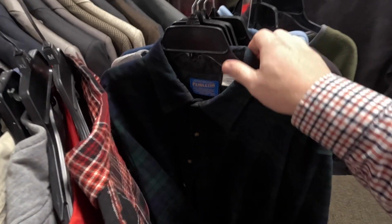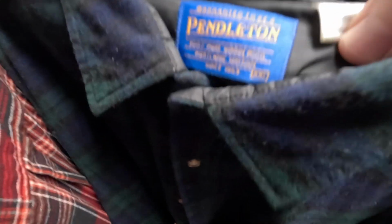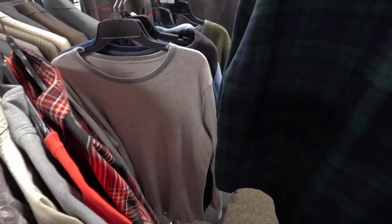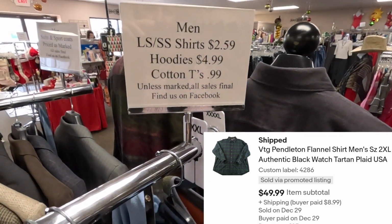Alright guys, doesn't get much better than this. Got a Pendleton flannel on the older tag and a good size, 2XL. It's a classic pattern. I believe, according to Tekken Sports, this is the tartan plaid, and so probably should put that in the keywords. Shirts here, $2.59.